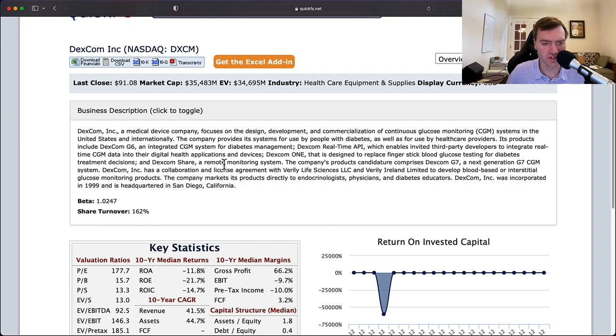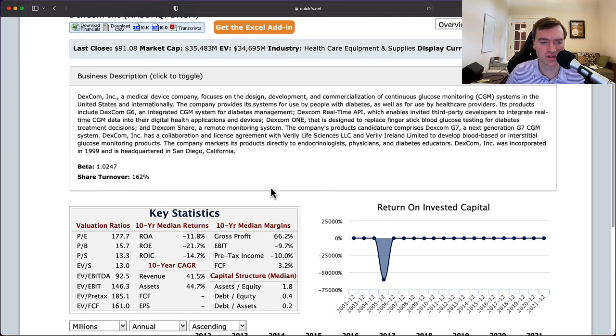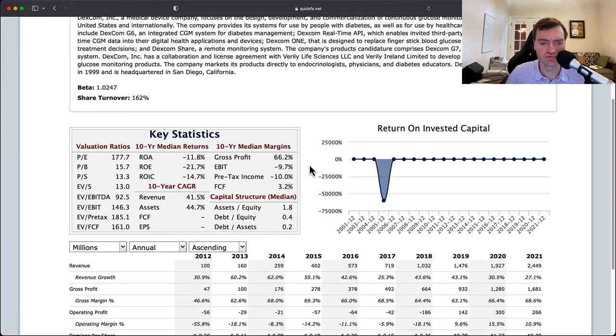It has a next generation system as well and a collaboration and license agreement with Verily Life Sciences to develop blood-based or interstitial glucose monitoring systems. So it sounds really interesting as a business. It seems like it could be very promising. That is a type of product that would work quite well, and it could be very profitable, I would think, because once you start using it, you're unlikely to go back if it actually works.